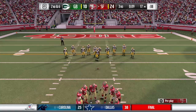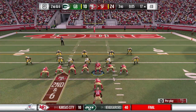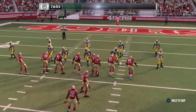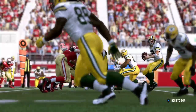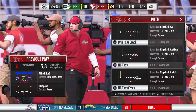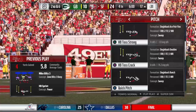And after the play on the ground, that brings up second down here. Here we go. One quarter remains for a trip back now here in Santa Clara. It's 49er football here. They've got the lead as well as we get set to start the fourth and final quarter.